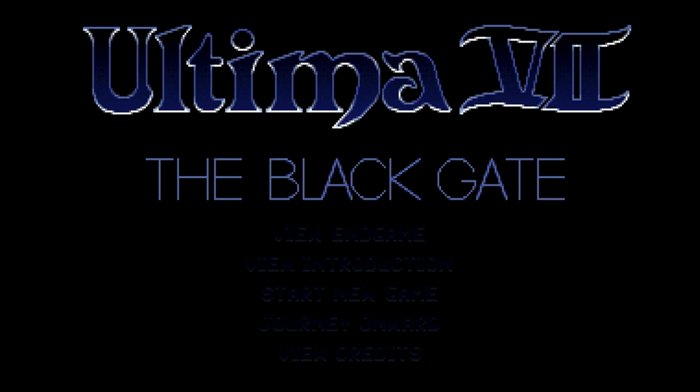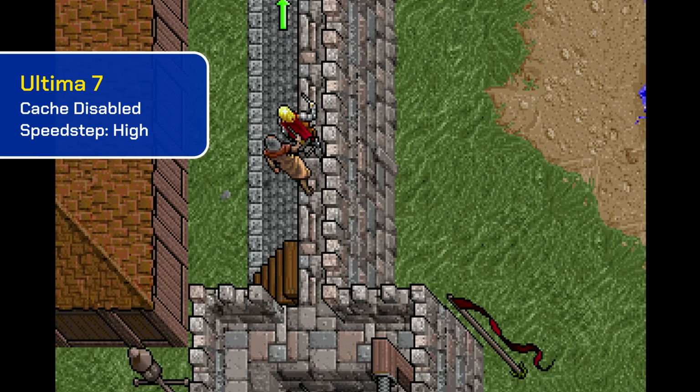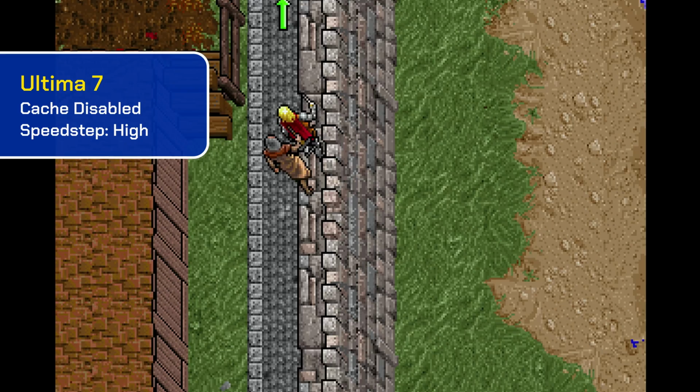Ultima 7 and 8 present a different challenge. They run way too slow or too fast, regardless of the settings used.